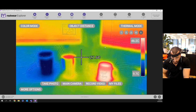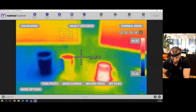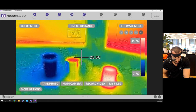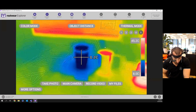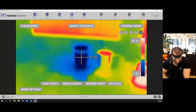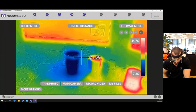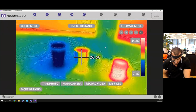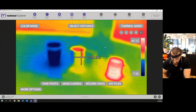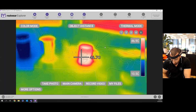So you can see in the middle of the screen, there's a little cross, which is just to say that's where it's measuring the temperature. On the far left here, I've got an ice cold cup of water, and you can see that's nice and cold. That's 8 degrees Celsius. So you know that's safe to touch, pretty good to drink. Might get onto that later. And I've got a warm glass of water here, which is about 26 degrees Celsius. And finally, I've got my cup of coffee, which is measuring in at about 41 to 45 degrees.